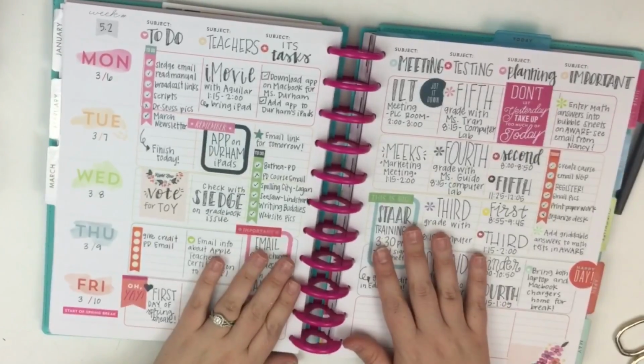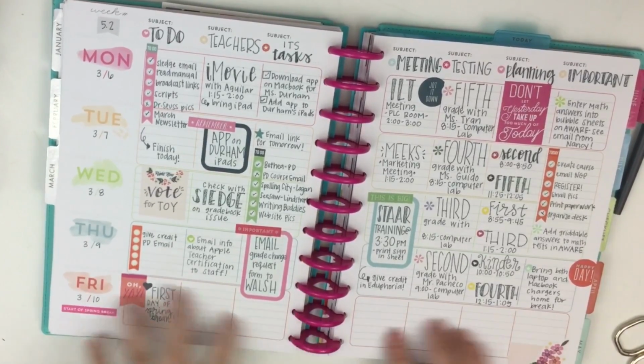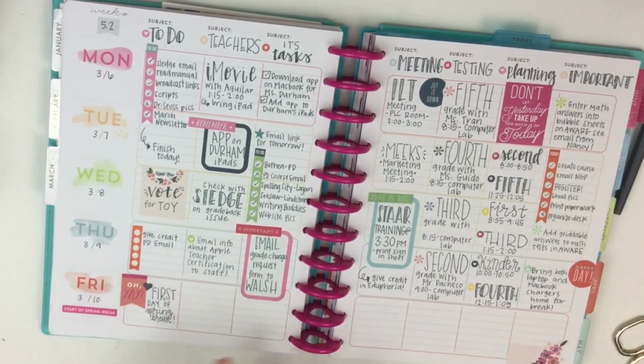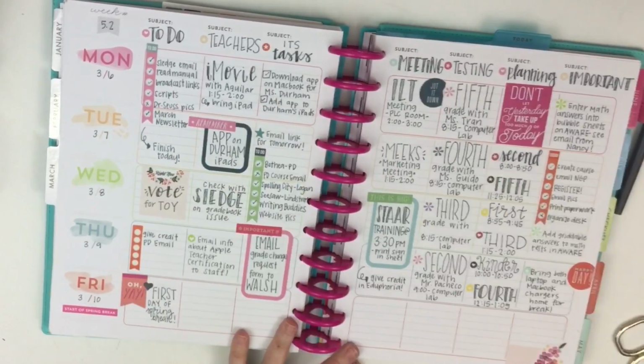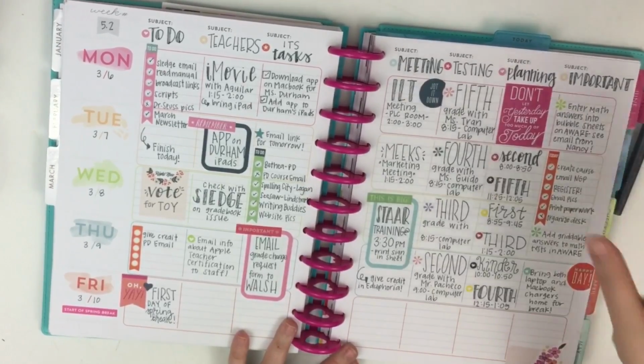This was the second week of March, which this day was our first day of spring break, so I didn't have anything to write, and I just never filled it in with stickers. So that's why this day's blank. But then these are the other 4 days. I really loved these colors and how they came together.